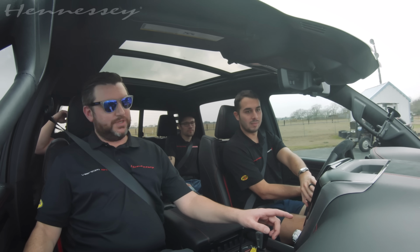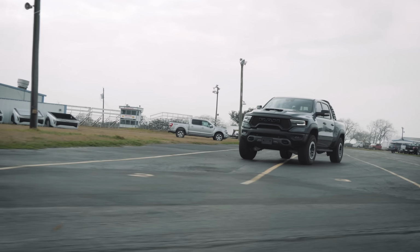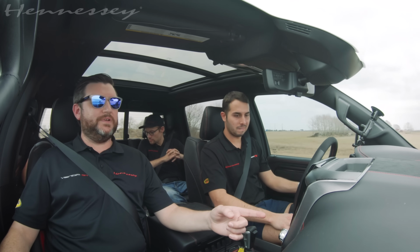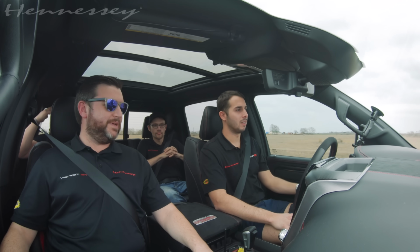So yeah, we just did 112. We're still in the 12s on the quarter mile with four of us in here. The best time that we've gotten in this truck so far in the quarter mile is 12.3 at 105. That's like C5 Z06 territory. That is crazy.